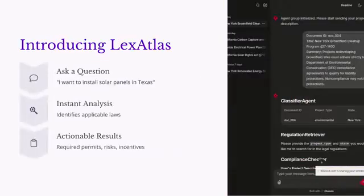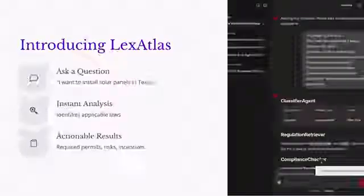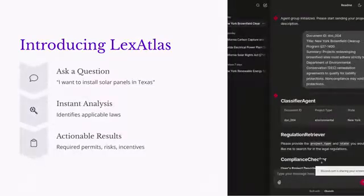Our solution, LexAtlas, does not replace lawyers. It's a comprehensive strategic legal exploration assistant tool designed specifically for teams that require legal clarity from the beginning. If you write your project in natural language, it delivers to you state regulations, the identified compliance risks that are applicable, and incentives or programs for potential use. A fast, accessible, and reliable platform.